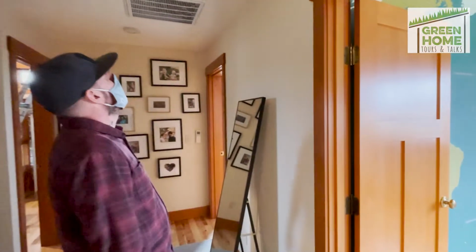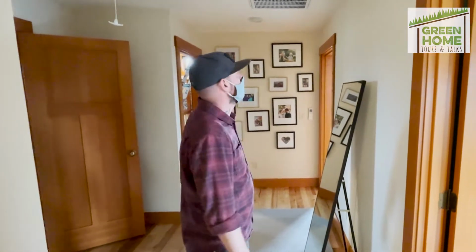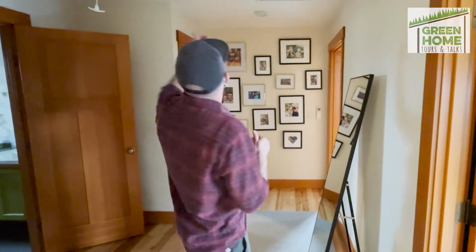Again, we're using heat pumps as our main source of heat, but instead of being ductless, as it is downstairs, we have a ducted unit. And so we have a unit in the attic that's up in this space, and then we have a duct going to each of these bedrooms.